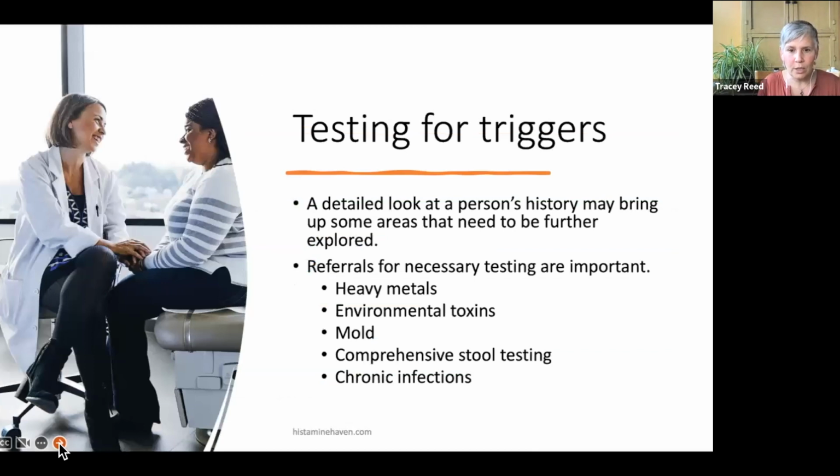So those triggers, especially if you have idiopathic pulmonary fibrosis and you've been seeking answers, you've been wondering why this developed, you don't really understand what it was that maybe induced that initial injury or triggered the response in your body, there are some tests that you can do. This is one of the things that when I'm working with people, I really try to look for clues as to whether there is a need to do some testing. I don't do the testing, but I make the appropriate referrals.